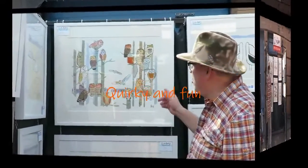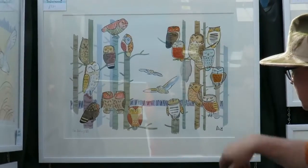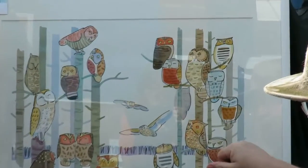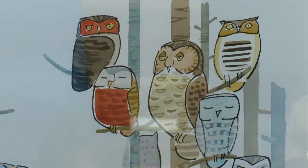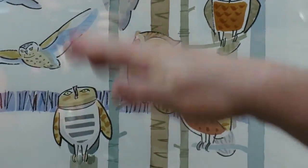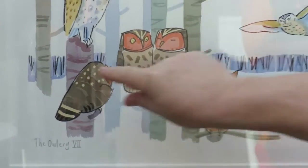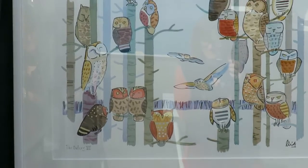This picture is called the Owlery. I've done various pictures like this with different owls in different positions, and it's just really a bit of fun. What it does is really take in different shapes of owls, and there's kind of associations between the owls. You can see that it's quite a noisy kind of arrangement. They're almost having conversations or sleeping or flying towards you. I like the design. There's a nice strong element across here, and also you've got these birds flying towards you.